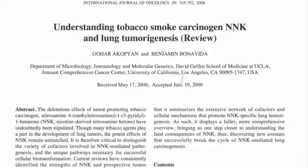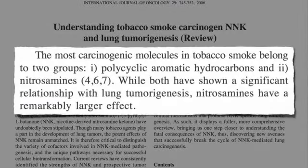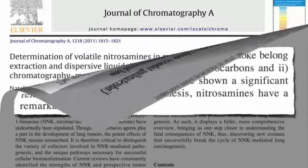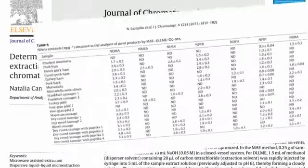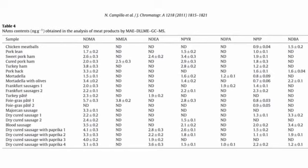Nitrosamines are considered the most carcinogenic, the most cancer-causing agents in cigarette smoke. In 2011, scientists measured the amount of nitrosamines in meat products. This is a table showing quantities of 7 different preformed carcinogenic nitrosamines. So from chicken meatballs to pork, turkey slices, hot dogs, foie gras, and sausage, processed meats come prepackaged with carcinogens thanks to the transformation that occurs from nitrite to nitrosamine in the absence of phytonutrients.